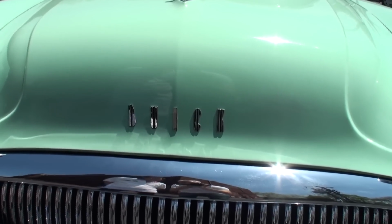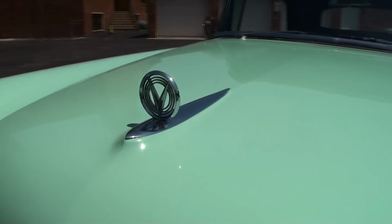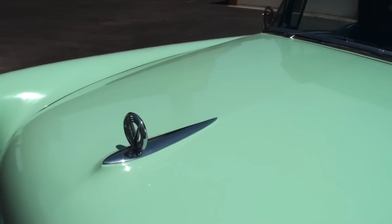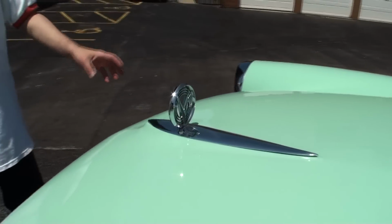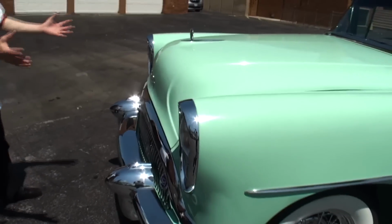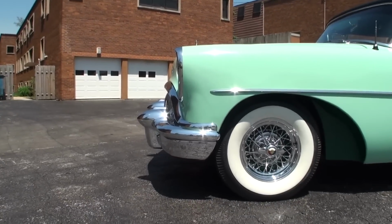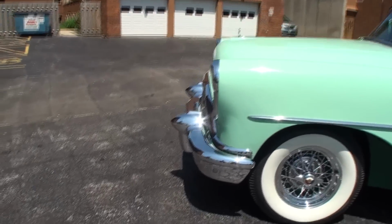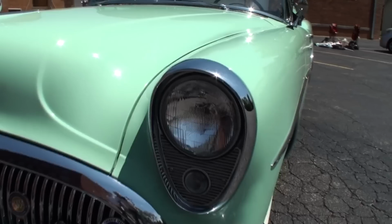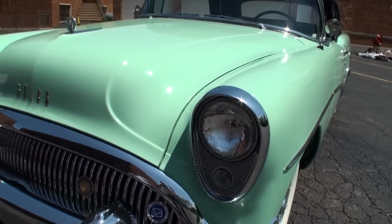Now, did it come with all of the chrome? It came with all the chrome. In fact, the guy had re-chromed the bumpers, but I re-chromed the headlight doors and everything else. I pulled everything off and had everything re-chromed, even though it was just chrome, so everything would match. Wow, that looks great, doesn't it?